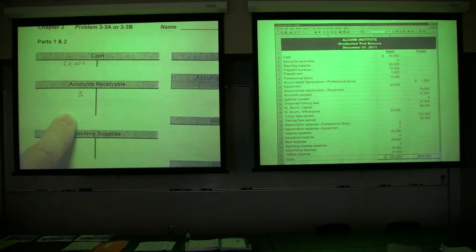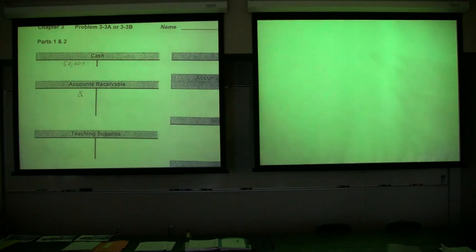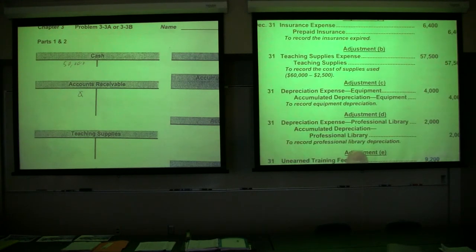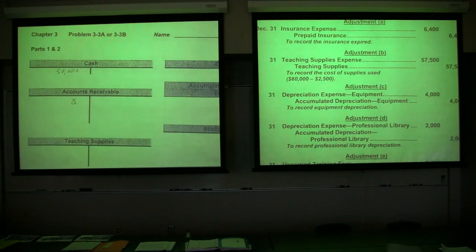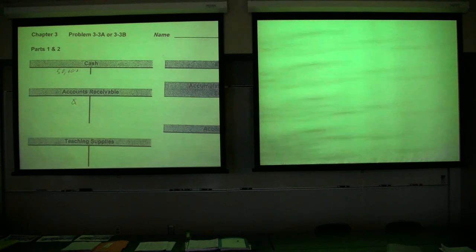Does that make sense? Then post the adjustments from the journal we just did to the ledger. When you find the ending balance, that ending balance is the adjusted trial balance. So you journalize, post, and then take that ending balance and produce your financial statements. Does that make sense? Okay. So start by putting the beginning balances in there, and here's where you find the beginning balances, and then post the adjustments.